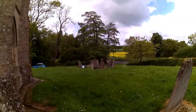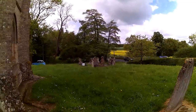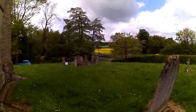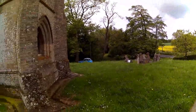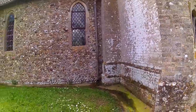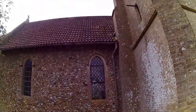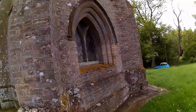So if we stand next to the church here, we can get a good idea, first of all, of the busy road that it sits next to, and also the high point that the church sits on, which unusually, we're looking down upon Suffolk countryside. When we look up at this church again, you can see quite clearly it's a fairly new roof. That section's all tile, that's fairly new. Variation between the Victorian brick and the medieval flint.